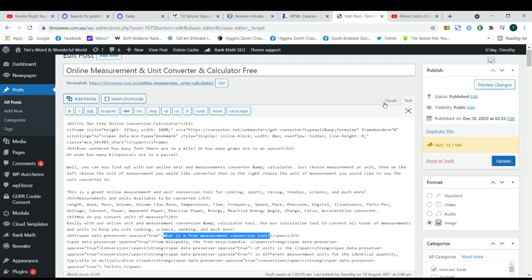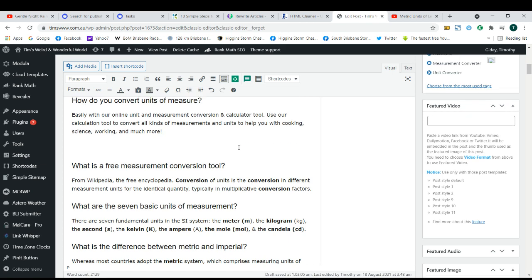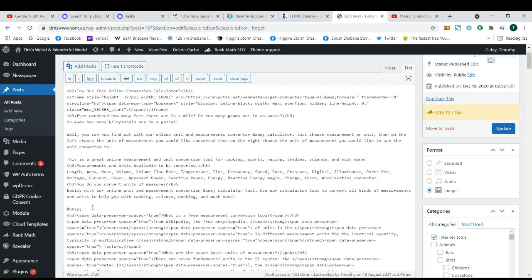So basically, that YouTube embed code that I've just copied, if I wanted to add that there, all I need to do is put my cursor there, press enter because I want to make a bit of a space for the video, press text, and you can see where I've clicked it. That particular sequence of characters is just code for space or new line.